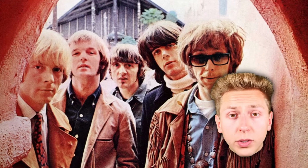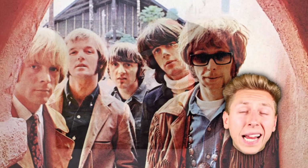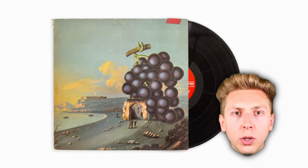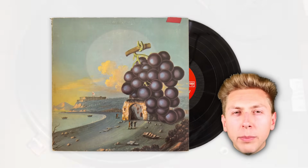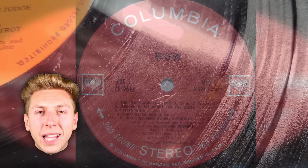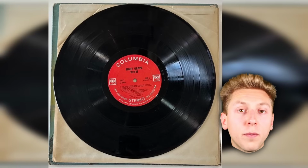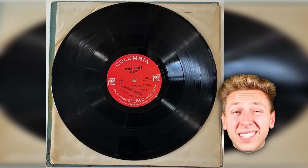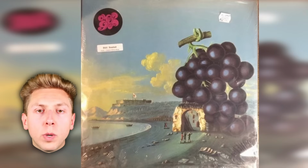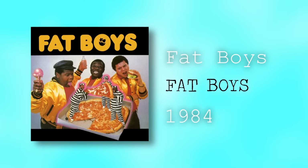When listening to the final song on side A of American roots rock band Moby Grape's 1968 album Wow, you'll hear spoken word instructions from a famous news broadcaster directing you to get up and change the speed of your record player. This is because the song Just Like Gene Autry, A Foxtrot, was pressed at 78 RPM to tie in with the song's 1930s style. To further artificially age the track, dust static was added for realism. When repressed decades later, the fun speed change gimmick was brought back.